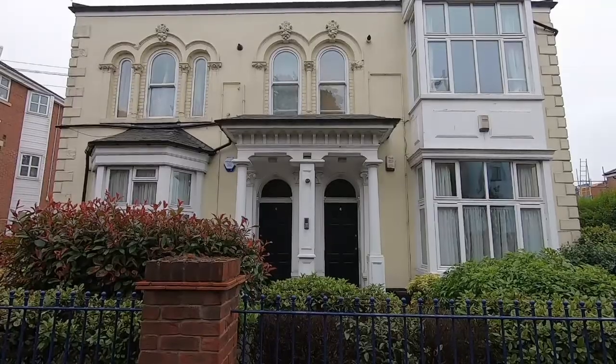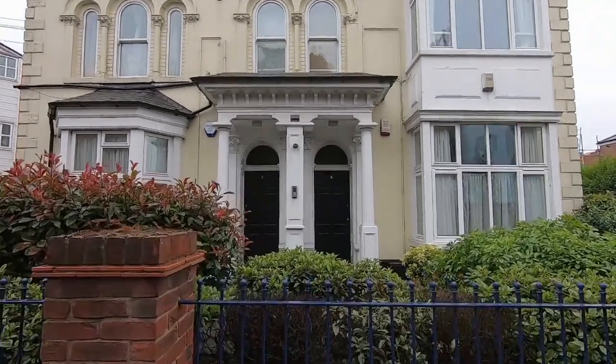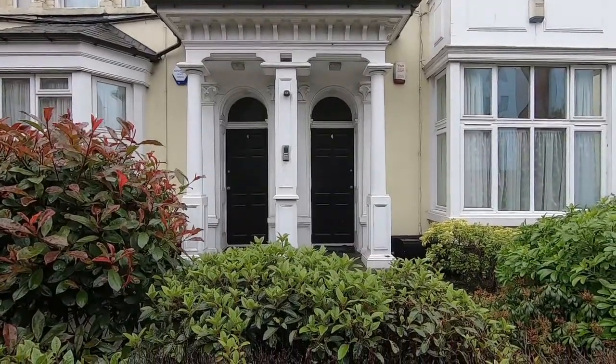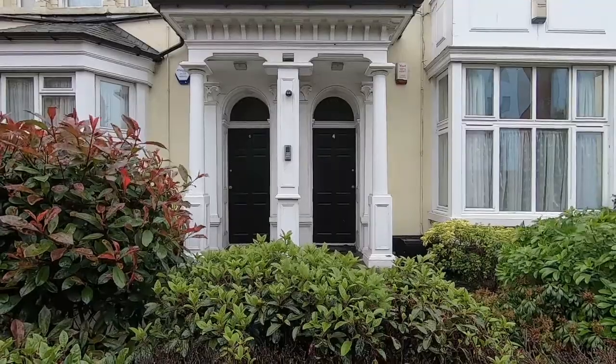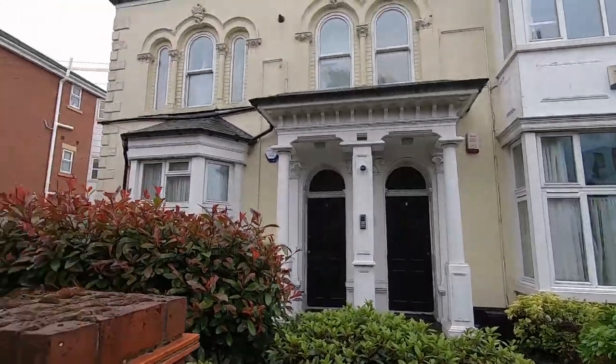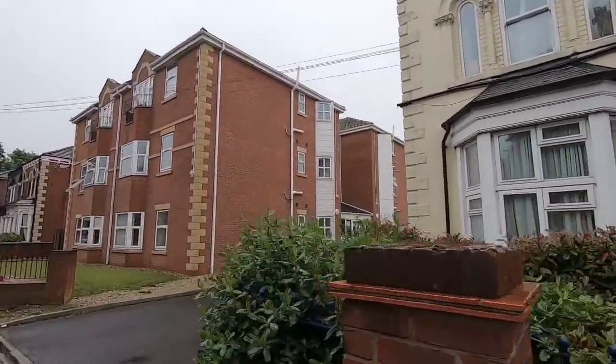Today's video viewing is at number 4 and number 6 Eleanor Street. Now, as you can see, we've got two front entrance doors there, one for number 4 and one for number 6. And on each side it was semi-detached houses at one point, but they've been converted. So from each of those entrance halls you've got 3 individual flats.